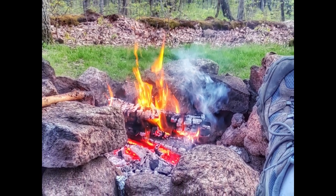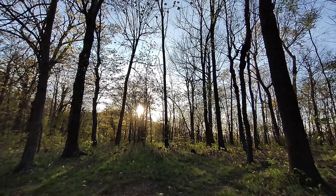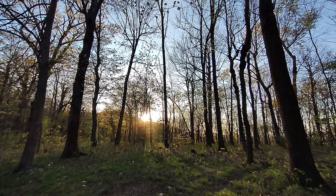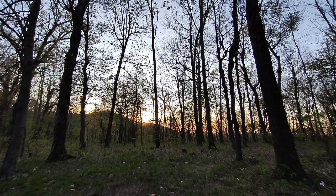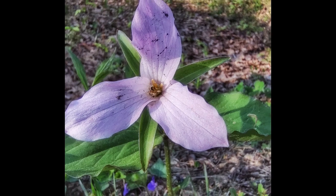Sat by my fire on the last night in the mountains, watching the sun slowly make its way down behind the horizon. I thought both about how fast this trip had gone, how fast the time had flown, but also how deeply I had been able to savor every single experience that I'd been able to have. Let's see what my last morning in the mountains looks like.